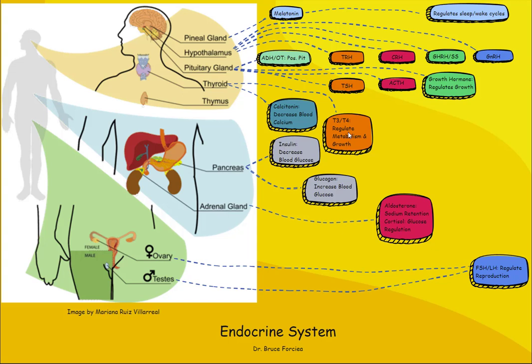So the idea there is that if you have a high amount of T3 and T4, your metabolism is high and you burn a lot of calories. If your T3 and T4 are low, your metabolism is low, and then you tend not to burn calories and store fat. Of the two hormones, T3 is the more active form. So a lot of the T4 gets converted by other organs like the liver into T3.